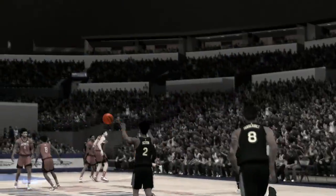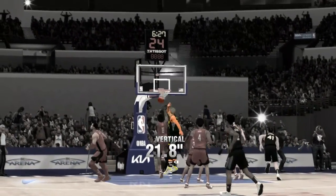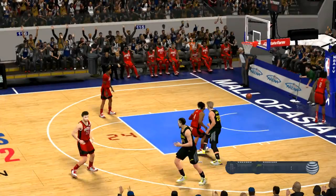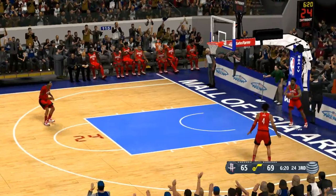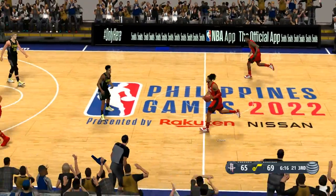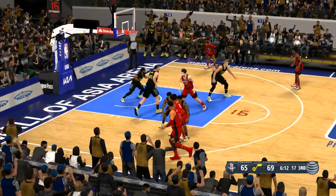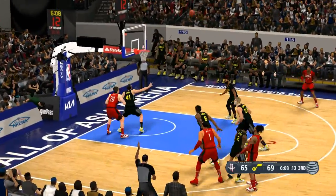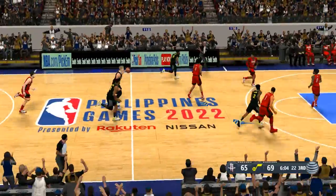Rising high to throw that one down. Sky high. Fantastic one-hand jam. Yeah, what a way to wrap up that possession. And here is Green. He's got 15. Green left side. The drive by Smith from the arc. And it's Green missing. Utah leading by 4.